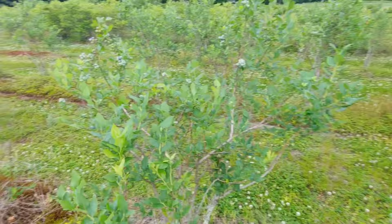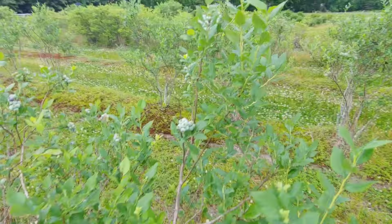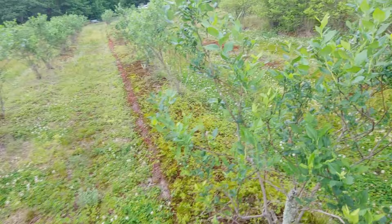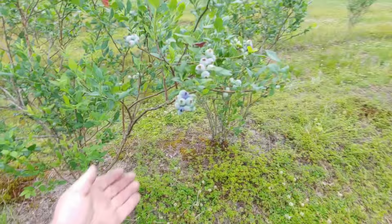This is our blue crop patch, one of them. I see one blue one there. These will be coming in after them, after the Weymouth. They don't look too bad, as long as the deer stay out of them. That's the biggest problem.